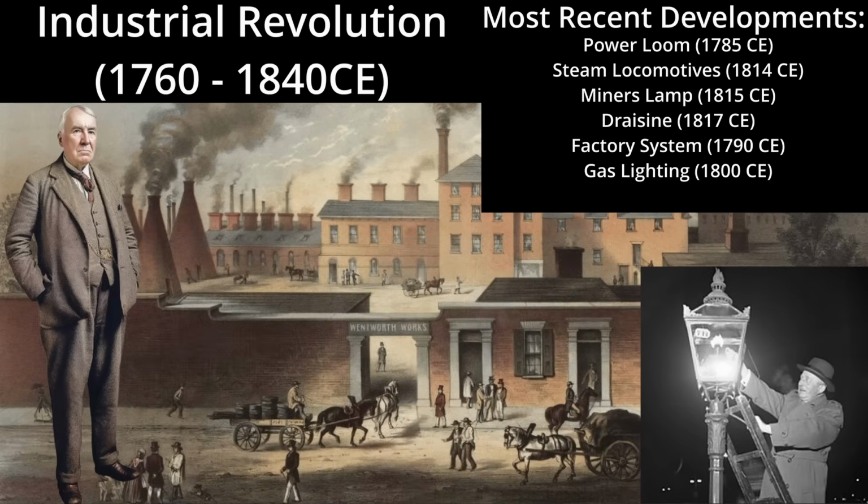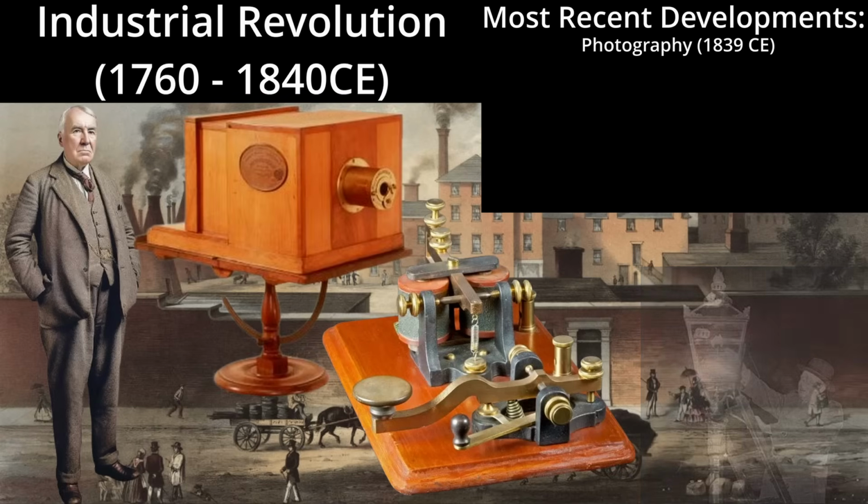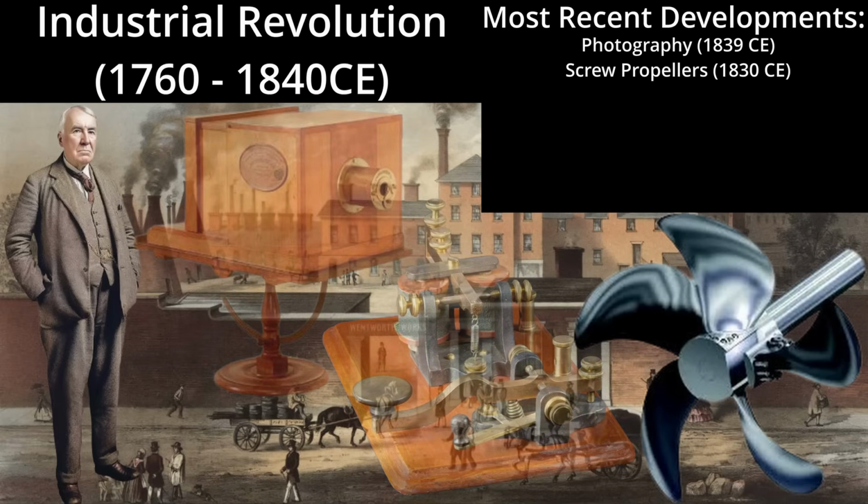On a much more important note, however, the first Morse code telegraph is sent, while the first photograph is taken with the daguerreotype. Screw propeller ships start being used so the wind is finally not necessary to go anywhere, as it tends to not always be blowing in the direction you want.